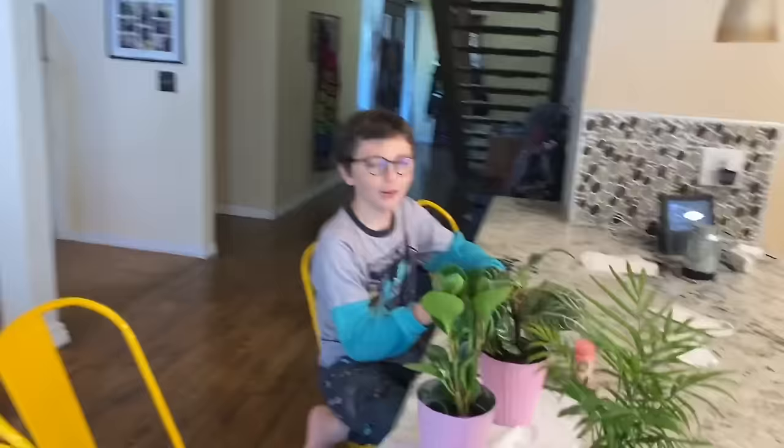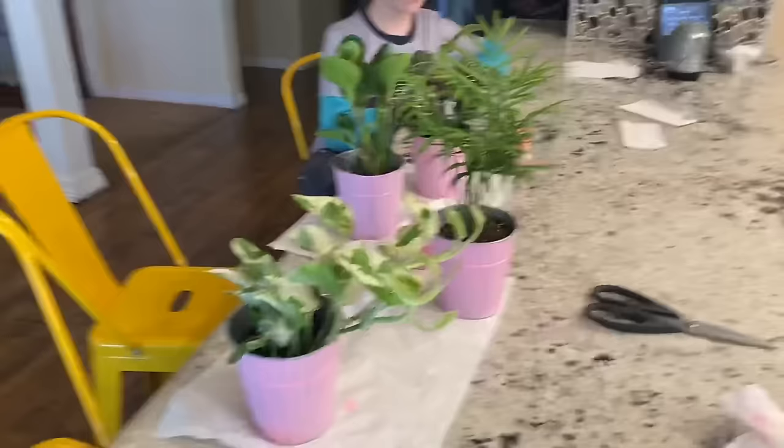Okay, so I painted this pink. Say hi, Joe. Hello. I obviously painted the plant things. I'm also gonna paint this candle thing I got at the Dollar Tree pink, trying to add some more pink accents on my shelf.